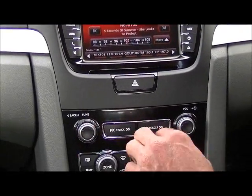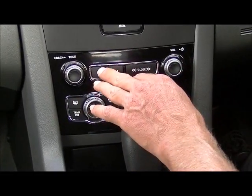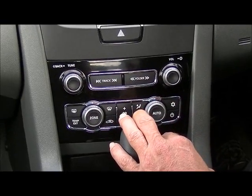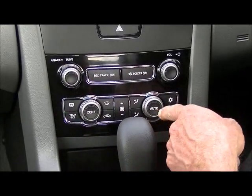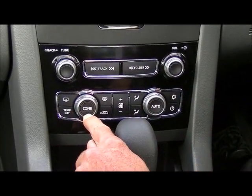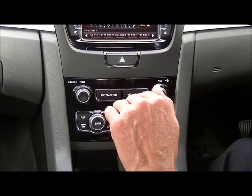Down in the middle here, obviously, you just have your tuning, your volume as well, and just flicking between tracks. Once again, that can be done off the actual steering wheel. Just below that, we have our climate control air conditioning. It is dual zone as well. Obviously, we have it set to pretty much the coldest temperature at the moment.